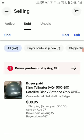Or I might pay like $5 for an item, like brand new weather radios, but I know I'll sell it. I might make $7-8 profit on it, and out the door it goes.